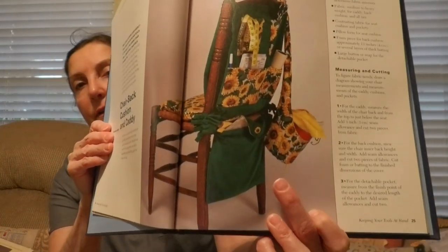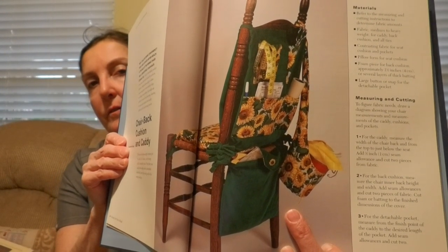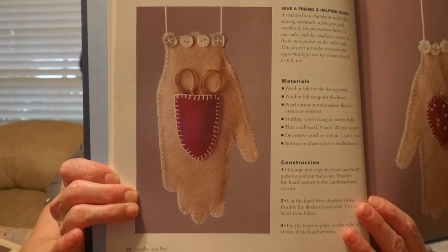Chair back cushion and caddy. This looks very complicated, but anyway, it shows how to make your chair into a cross stitch heaven with all that storage. These are interesting things. There's a vest in here. I don't know about the vest. Heart in hand chatelaine, with directions on how to make that. Let's see, needlepoint pin cushion. There's one in here. I don't know if I want to show you needlepoint.